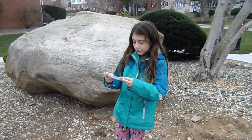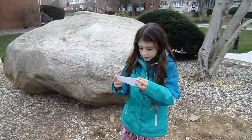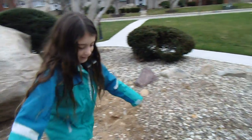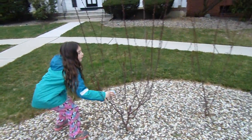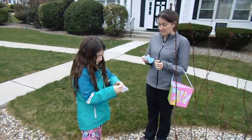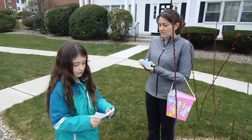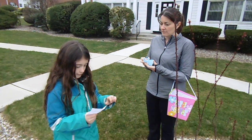To clue number five. For clue number six, go to the trees that look like small sticks. I see it. The one that you thought you were gonna have to climb? If they had leaves, it would have been a little harder. For clue seven, doesn't that yellow early in spring just look like heaven?